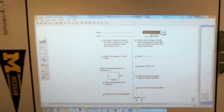11, Trev. 5 1/3. Number 12, Liv. 1 2/3. 13, Charles. 16/72. I have 1/6. 14, John. 2/3. 15, Lilia. 3.75. I have 0.0375. How about 16, Lace?